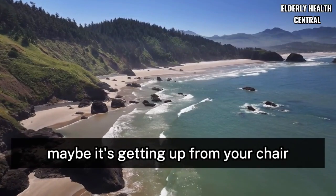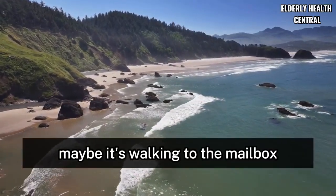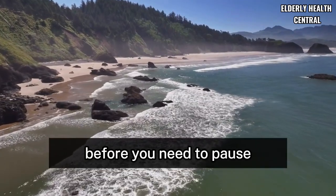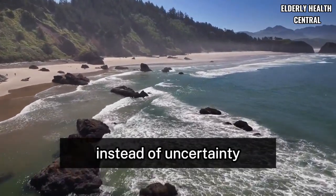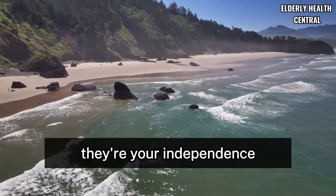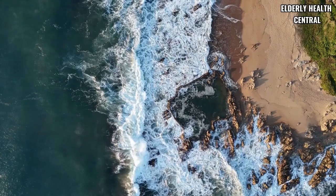Maybe it's getting up from your chair without that little grunt of effort. Maybe it's walking to the mailbox without having to rest halfway. Maybe it's climbing 1 extra stair before you need to pause. Maybe it's simply standing up with confidence instead of uncertainty. These moments matter more than you know. They're not just physical improvements, they're your independence coming back to you, one morning, one day at a time.